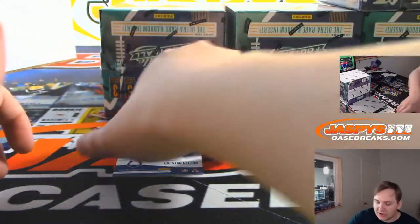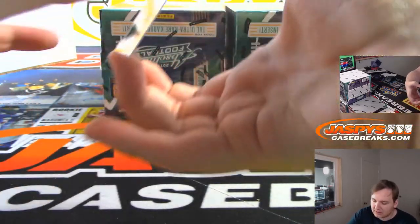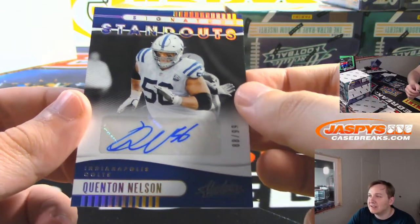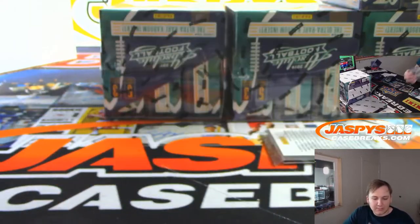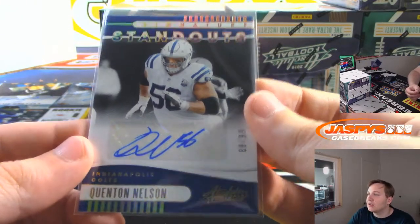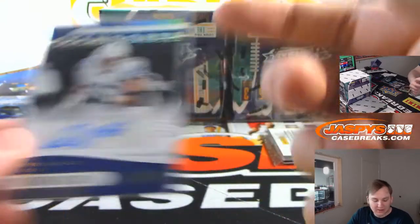35 out of 49. And nice. Signature standouts. Very nice hit here. Number to 99, that is Quentin Nelson. Beast offense lineman for the Colts. Formerly Notre Dame, that is Derek. Derek Bratton with the Colts.